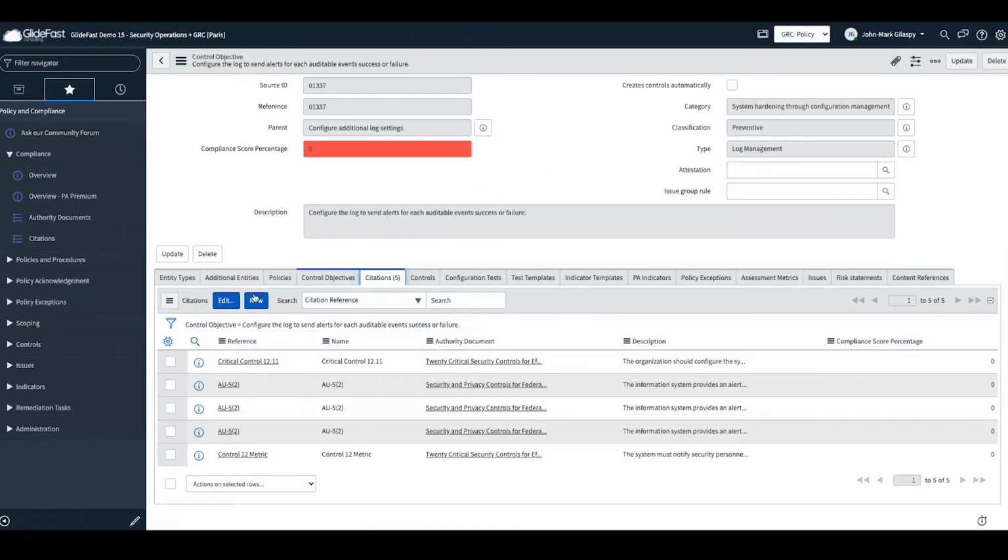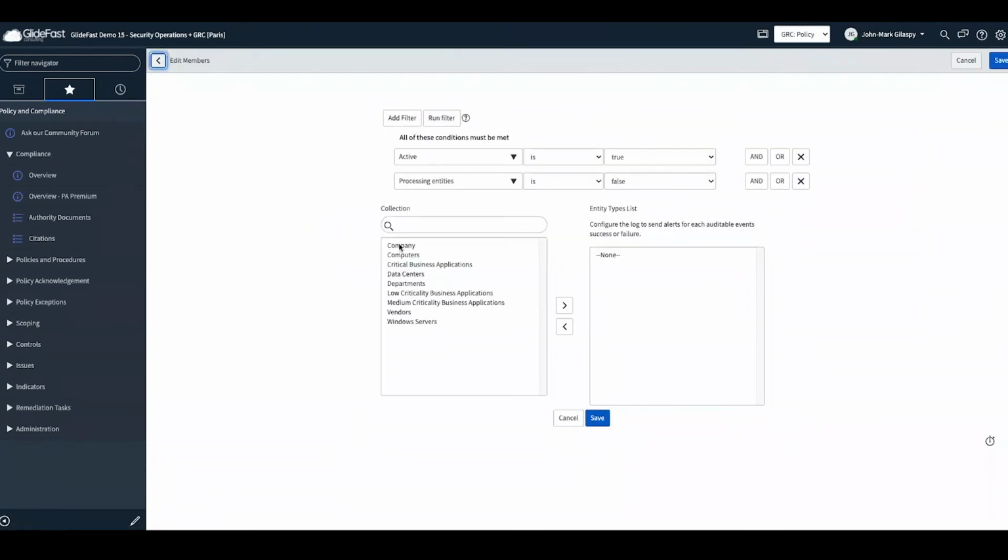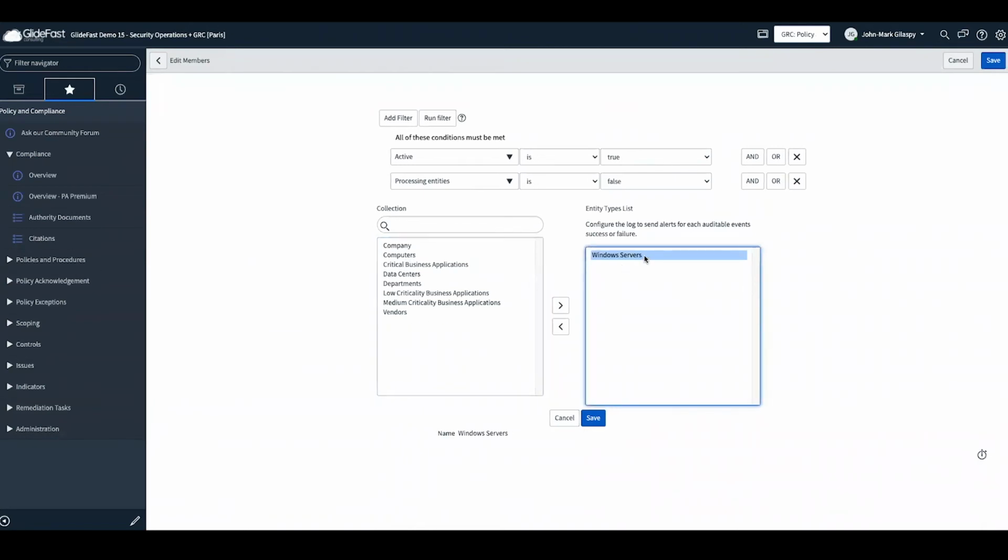Now, you notice this doesn't have any controls because it's not related to an entity type. We talked about entity types to begin with in our first session, and the entity type is simply the idea of the hub that allows us to identify entities or records in ServiceNow that match with the controls in place. The business processes for our controls apply to those entities. And in this case, let's say it's servers. So every Windows server should have a log configured to send alerts for auditable events, success, or failure.